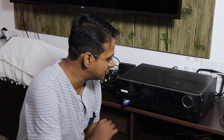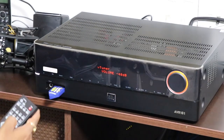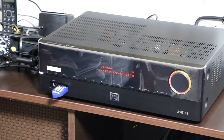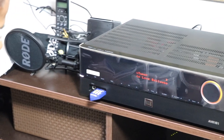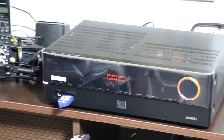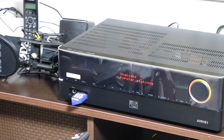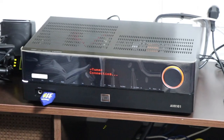So coming to the internet radio part, which is the most exciting feature found in this product. Let's see that. I switch on this device and I hit network. As I hit network, it shows me vTuner and it connects. And it plays the station that I have selected here. I can change it. It's local India. I can play something else over here based on location, based on genre, search stations, popular stations, and many other things as you can see right here on your screen. I have just changed the channel for you.